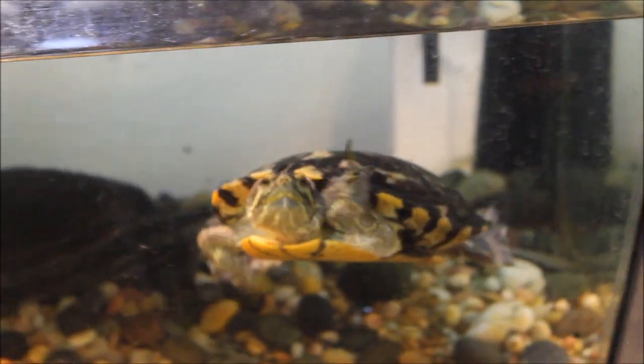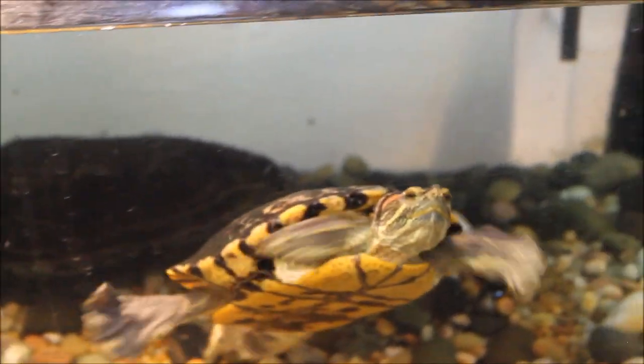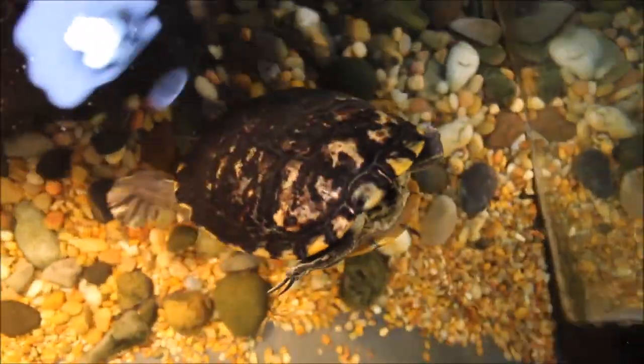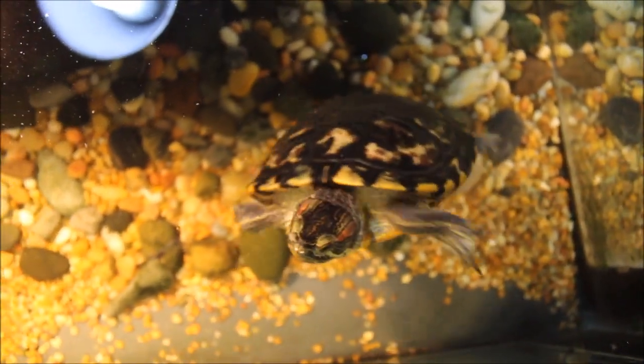I got him when I was just a little guy myself, and he was already an adult, so he's probably closer to 30. He shows no signs of slowing down. His colors have dulled a lot over the years, but that's pretty normal for these sliders.